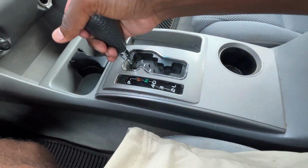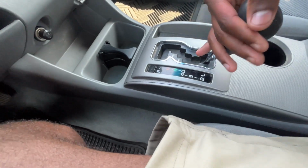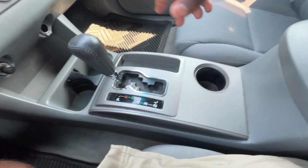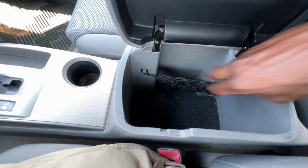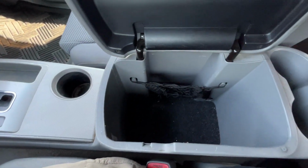And then for the shifter, pull down, reverse, neutral, drive, and we have third, second, and then the low gear there. So additional bottle holder here, center console cubby space, and I like how they have the little cargo net there as well.